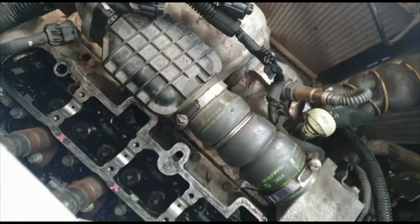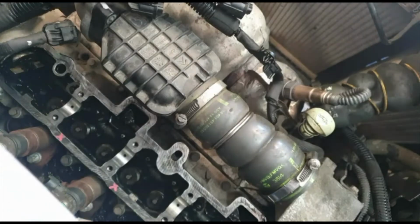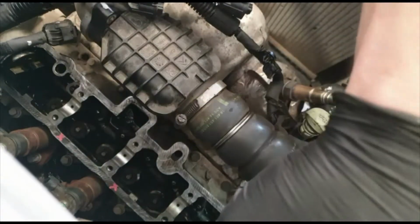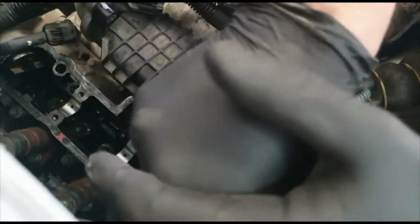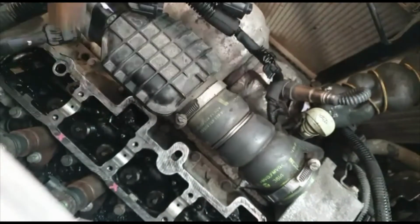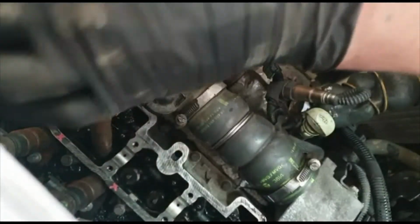Turn the radio down. And you should be able to hear a good valve from a bad valve. So, this is what a good valve sounds like. Another good valve. And another good valve. This is what a bad valve sounds like. Good. Good. Bad.